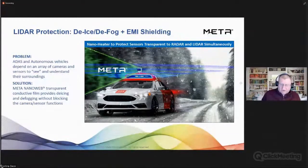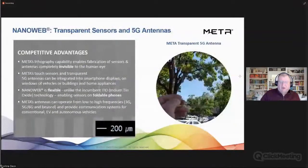Our metafilm, by adding a very small amount of current to it, can be applied to the sensor and can de-ice it and defog it without interfering with the signal at all. And when you think about how many automobiles there are out there, both current internal combustion type and electrified and ADAS, and the number of sensors that they have that are external to the vehicle, that's a very, very large market, and we're very excited about it. So we're working quite heavily in that space as well.